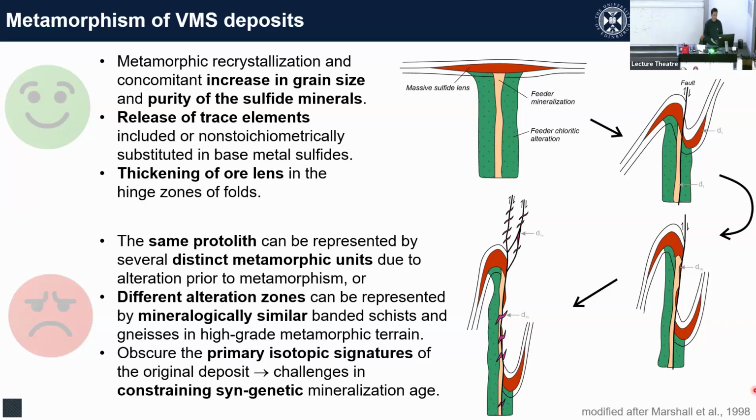And that's why the discovery rate in metamorphic terrain for VMS deposits is relatively low, especially in high-grade metamorphic terrain. It's usually around 6 to 11% discovery rate, compared to VMS deposits in low-grade metamorphic terrain such as greenschist or zeolite facies.